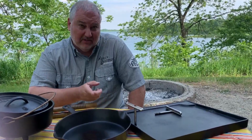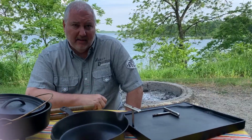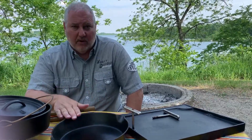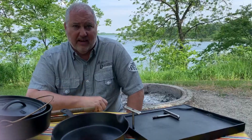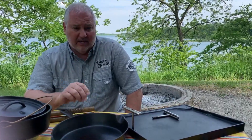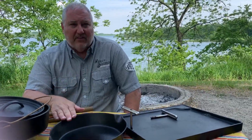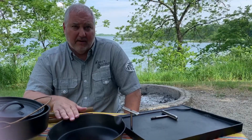What cast iron does do is once it is heated up, it holds that heat. That's why these things are phenomenal when it comes to searing a steak. Nothing better. Or cooking something that requires a continuous, consistent heat. That is the type of heat that you can get from a campfire.